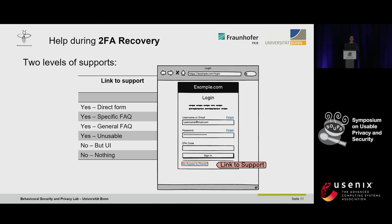And the second was to give an additional link to the support. However, this link varied. So we had some websites that directed us to a direct form that handled access problems that we simply just needed to fill out. Then we had cases where we were directed to a specific FAQ that handled the issue of losing the second factor and tried to help the user in their next actions. Then we had situations where we were directed to a general FAQ, mostly simply the main page of the FAQs, where a user then can search for themselves.